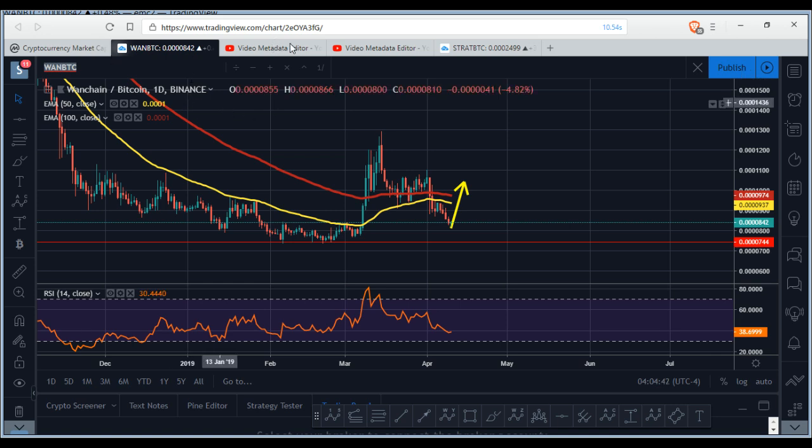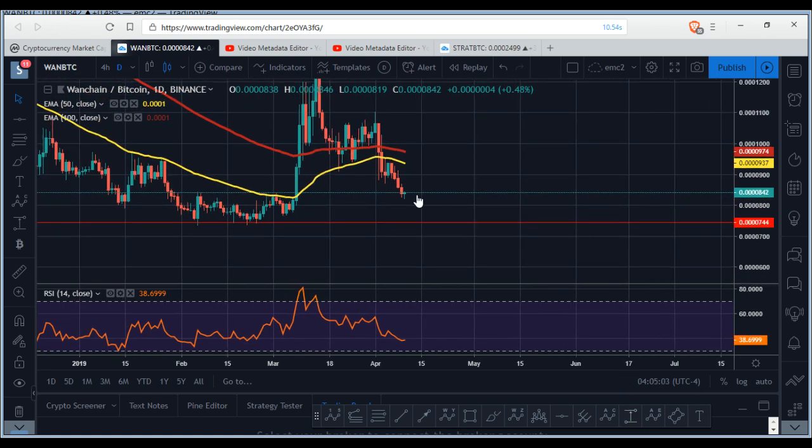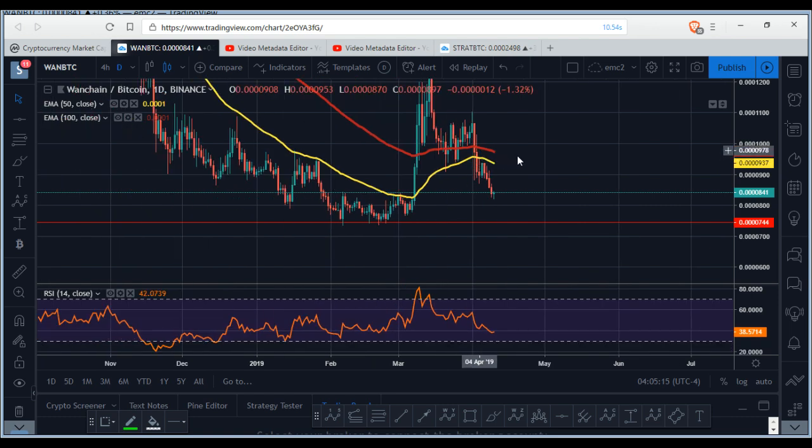You have a buy order for WANCHAIN at 8,000. So let's see, what's the current price of WANCHAIN? It's just about 8,400, right? So 8,000 is a big support. We're almost at 8,000. It's less than 5%. The current price is 842, so 8,000 is just 4.5 to 6% away, right? Yeah, it's just about 4.5, so it's not much, right?